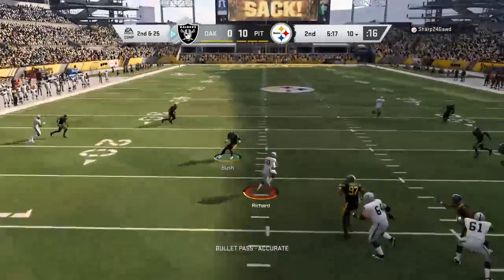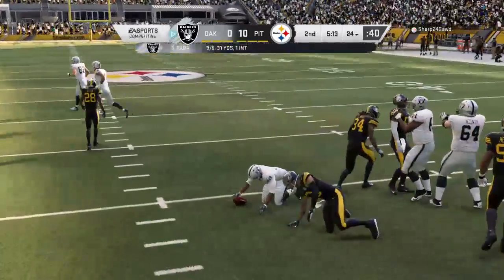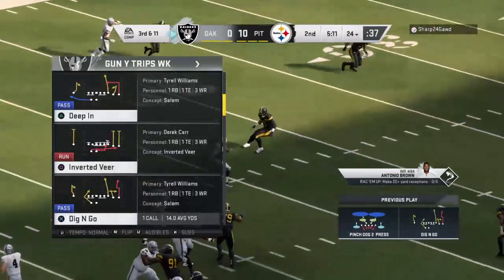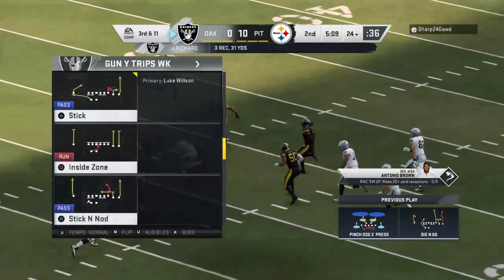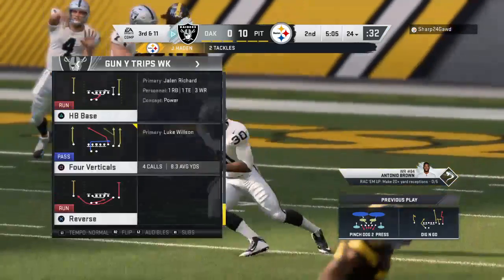Carr going to throw. Now he'll dump it underneath to his running back, complete. They get 14 back, but it leads now to a third down. Nice hit. 14, but it's now third down.